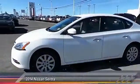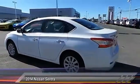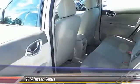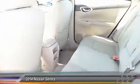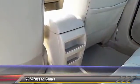2014 Nissan Sentra, with its spacious and versatile interior and stellar 34 miles per gallon fuel efficiency. The Nissan Sentra is the obvious choice for anyone who wants to enjoy a stylish and comfortable ride. This vehicle has less than 45,000 miles.